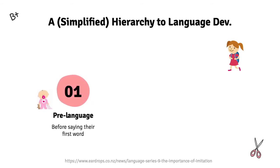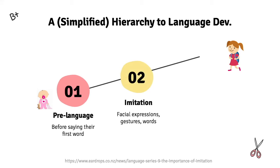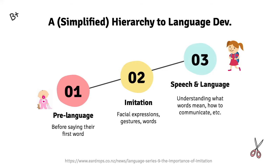So before speech and language, children have to absorb language in the pre-language stage as babies. Before they hear their first word, it's really important that children receive as much language in their daily life as possible. Over time, with continued exposure to words, they begin to imitate what they hear. Not only that, but they imitate facial expressions that they see on people's faces. They imitate gestures. And then eventually, the pre-language imitation leads to speech and language, where children are able to understand what words mean, how to communicate, and so on and so forth.